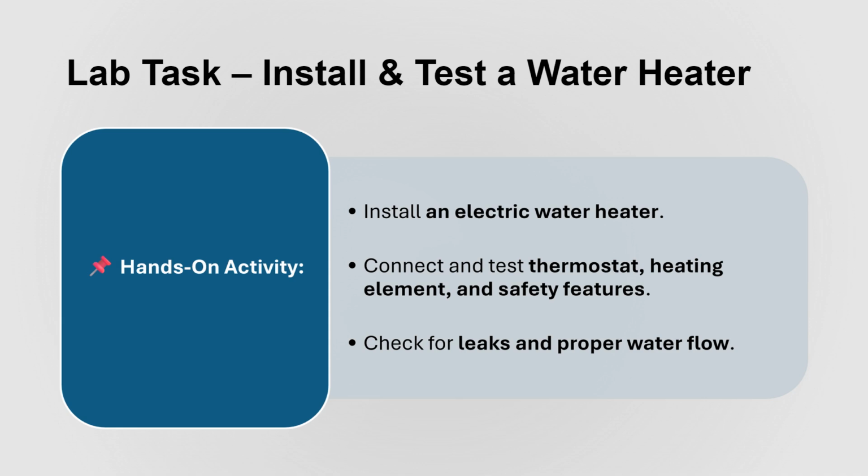You've learned the types, components, and safety features. Now, it's time to prove your skill. In the lab task for this module, you will install and test a water heater, just as you would in the field. Your task: 1. Select the heater type. Choose between electric or gas, based on the task scenario provided. 2. Prepare the mounting surface. Mark and drill accurately. Fix the brackets or wall plate securely, level and stable.